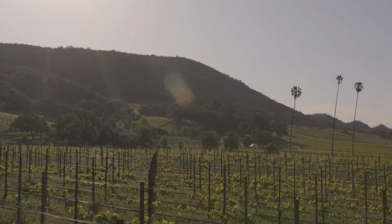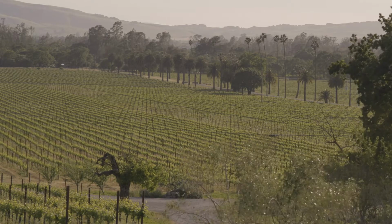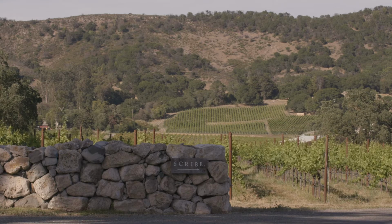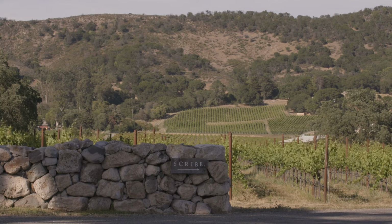The hillside has great drainage, and as you move lower down onto the valley floor, the volcanic ash deposits get deeper and deeper. All the wines have this clean, focused, sharp agility to them, and I think a lot of that is due to that volcanic minerality in the soil, as well as that salty breeze that comes through the Petaluma Gap every evening.